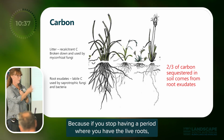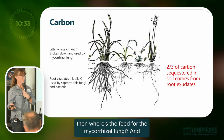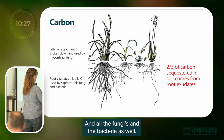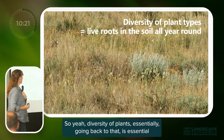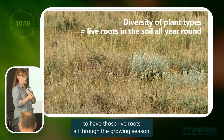Because if you stop having a period where you have the live roots, then where's the feed for the mycorrhizal fungi and all the fungi and the bacteria as well? So I think that's really interesting. So yeah, diversity of plants, essentially, going back to that, is essential to have those live roots all through the growing season.